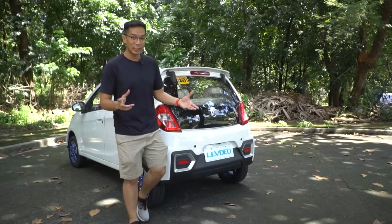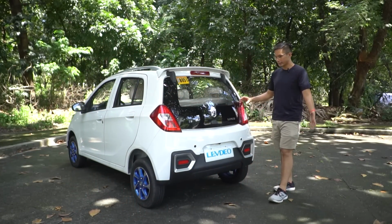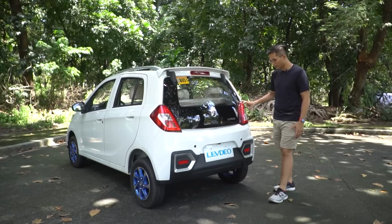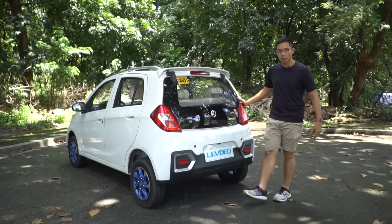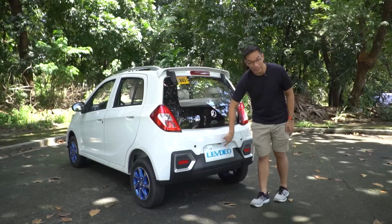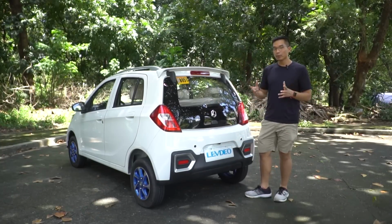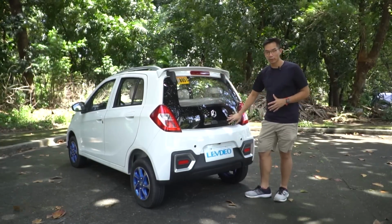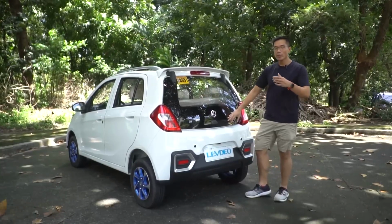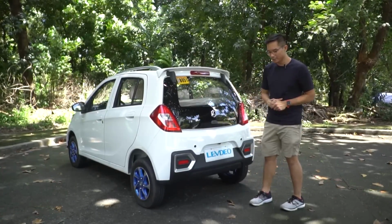For the rear of the Levdeo i3, this is what you got. You have your usual suspects in terms of your brake lights up here, down there, your signal lights on the side, as well as your reverse lights. In addition, you do have backup sensors and a backup camera down here, which makes backing up even easier. An added bonus to that though is that this rear door also serves as a glass panel, which does give you added visibility when you're backing up into tight spaces.